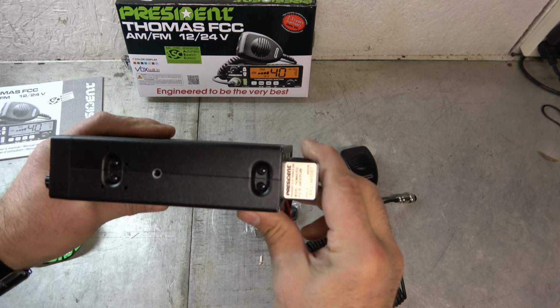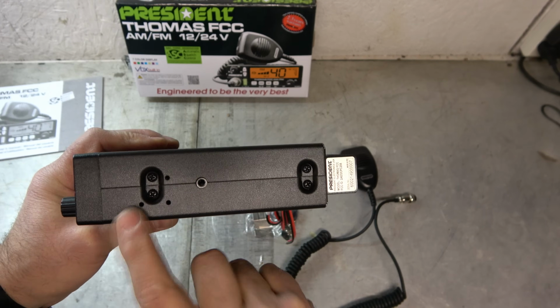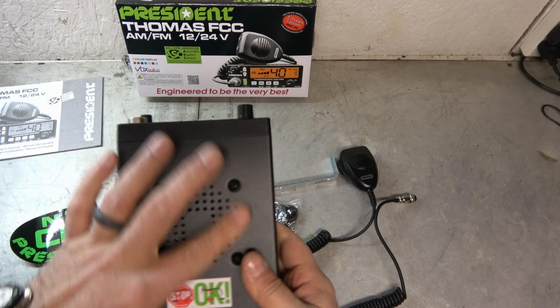All right, the sides. This side looks like we have our bracket mount, plus we have a place if you want to put your microphone right on the unit. Other side, same situation. On the bottom, a firing speaker.